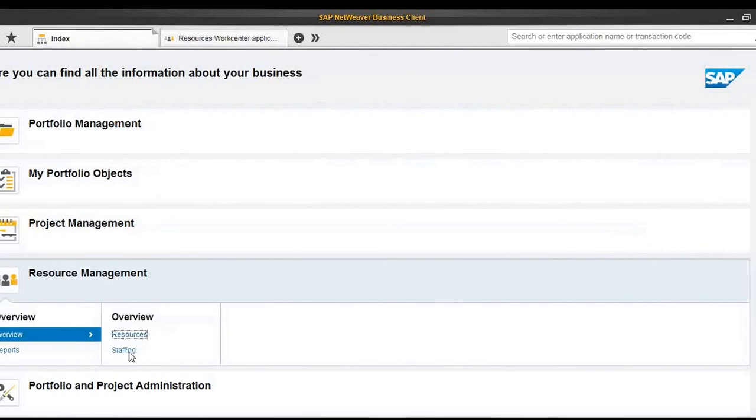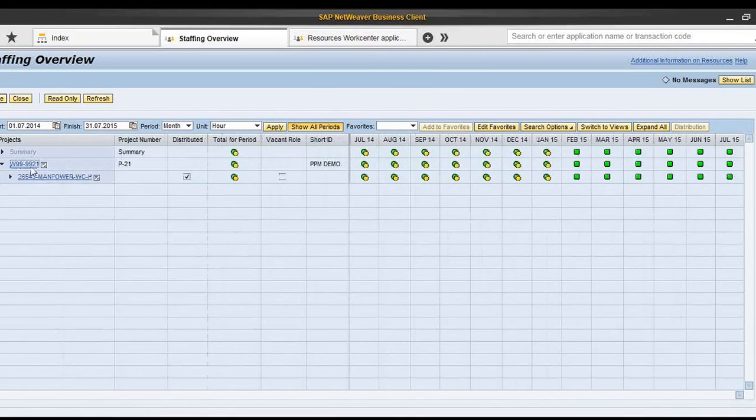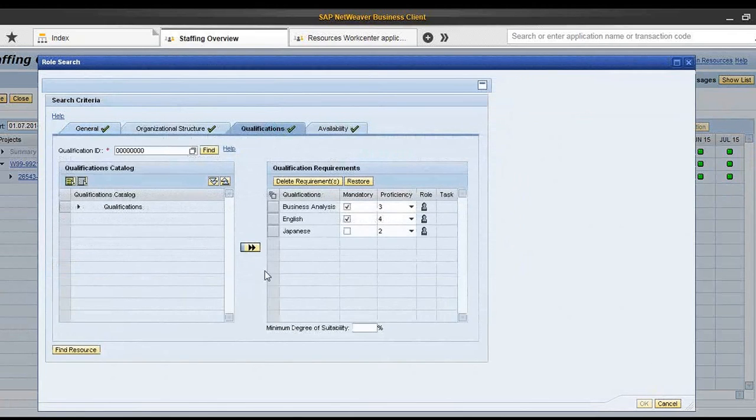I have another view as a resource manager, which is called staffing overview, in which I can see all the demands coming from the projects which are asking resources from me as a resource manager. For this project, for instance, I have one role, one competence that is required. So as a resource manager, if I want to answer this requirement, I can try to search for a resource in my team to assign. And I will use the qualification search because the project manager has set some preliminary qualifications for this role. I need some business analyst experience, English and Japanese.